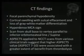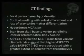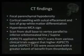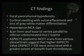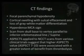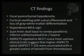So what are we going to look at in the non-contrast CT scan? Focal parenchymal hypodensity, cortical swelling, sulcal effacement, loss of gray-white matter differentiation, and sometimes we see the hyperdense MCA sign. We're going to get our scan from the skull base to the vertex, parallel to the inferior orbitomeatal line, and the ASPECTS is going to be applied to the non-contrast CT scan.